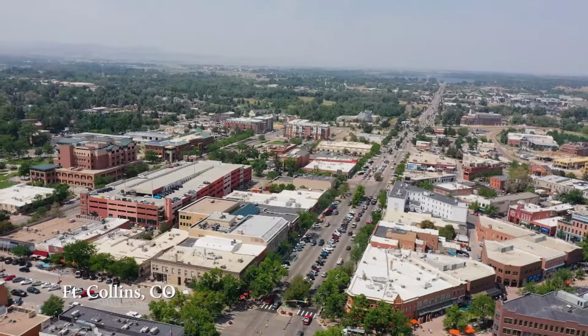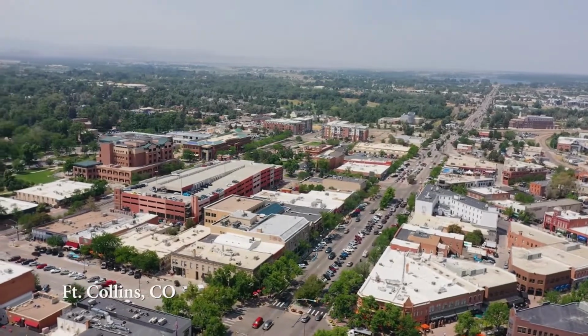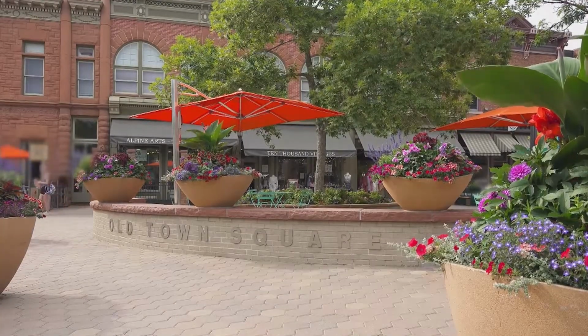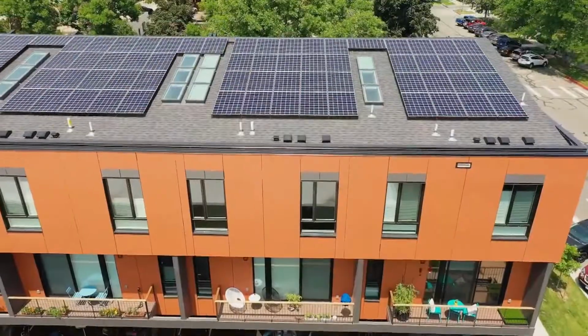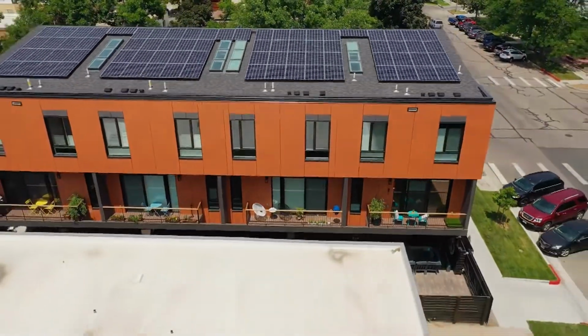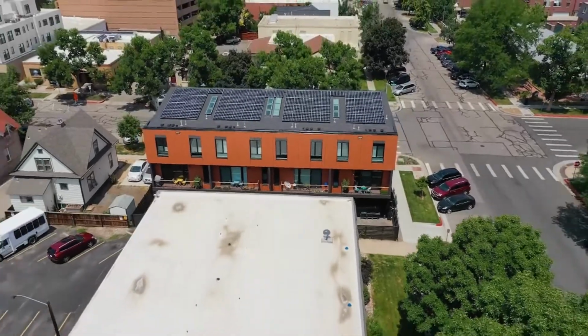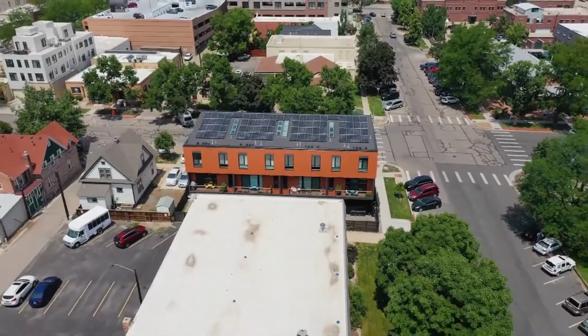We came to Fort Collins from San Diego 10 years ago, and we loved the town was so walkable and bikeable, and the downtown is just such a nice, sweet, gentle urban place. And so our desire to build a net zero energy home turned into, hey, let's do an urban net zero energy townhome project so that we can spread it out.